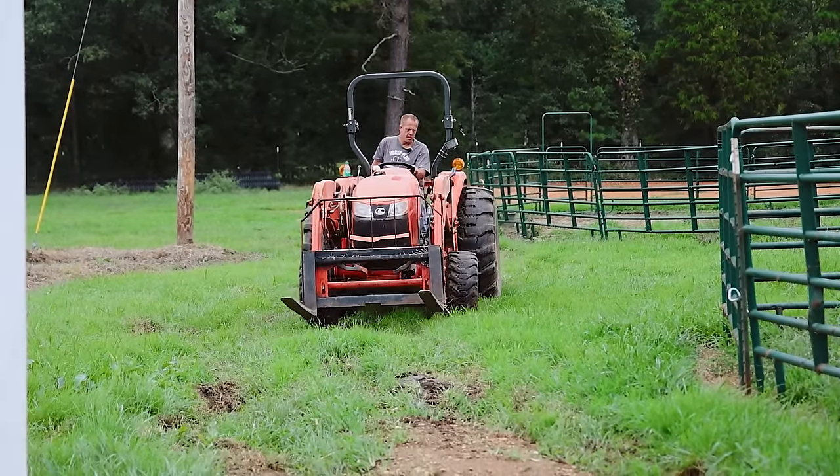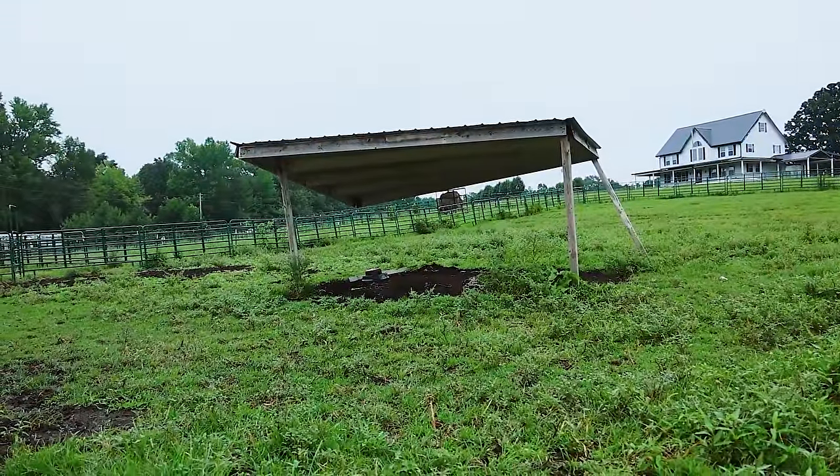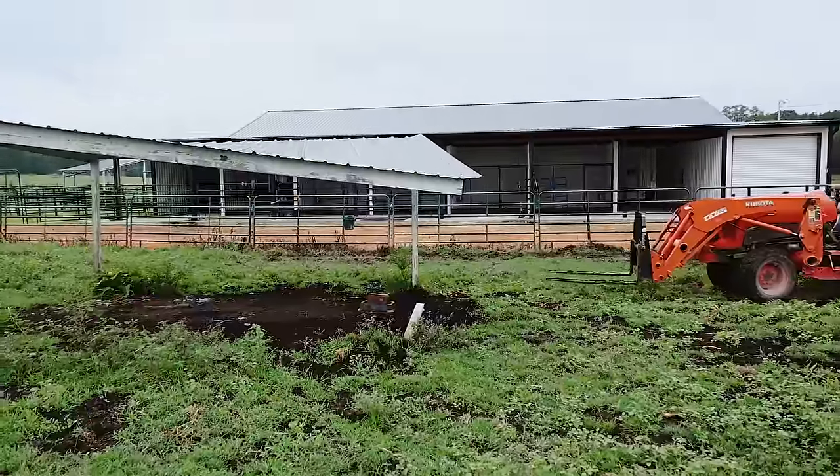Got the tractor over here. We have one of the shelters that was put up a few years ago. It's seen better days and it's time to take it down because one of the posts rotted off, so it's not safe anymore. And the horses are very interested in it because they're going over by it right this moment. We've got to get it down before they get hurt.